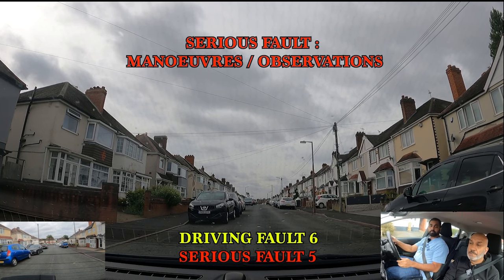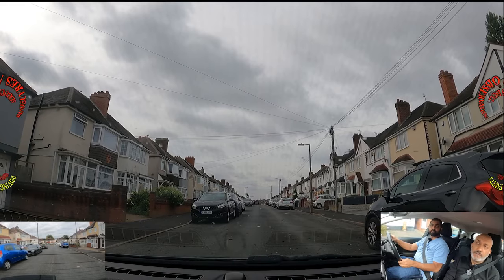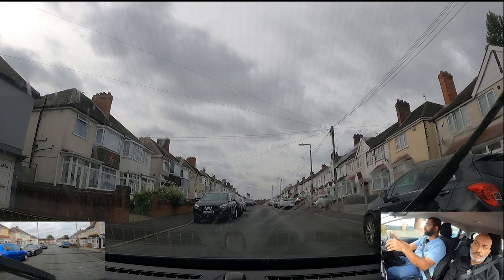Here Rama gets a serious fault for observations. Also, he hasn't selected reverse gear. He's just rolling back because he's on a hill, and eventually I had to come in and tell him to change the gear.